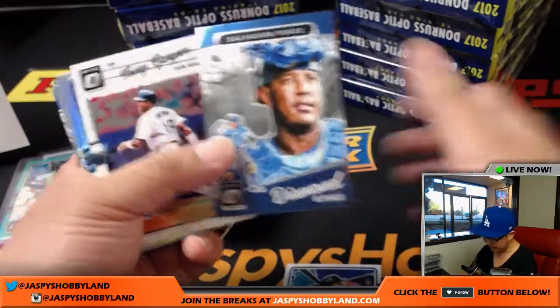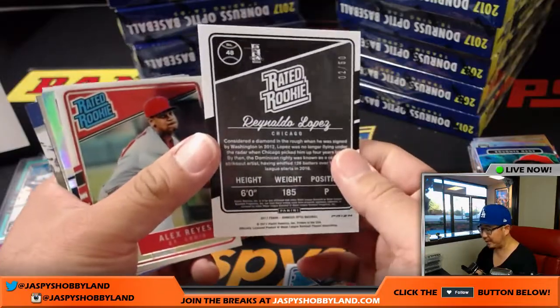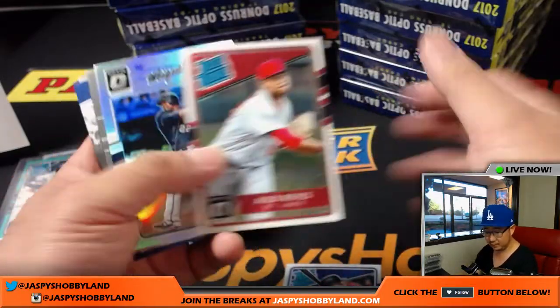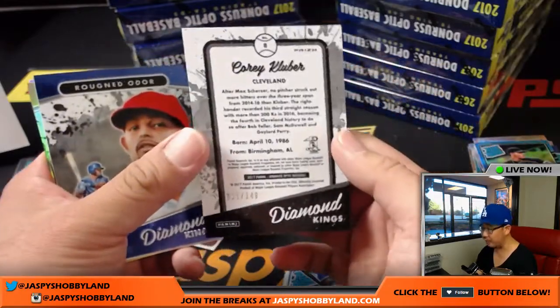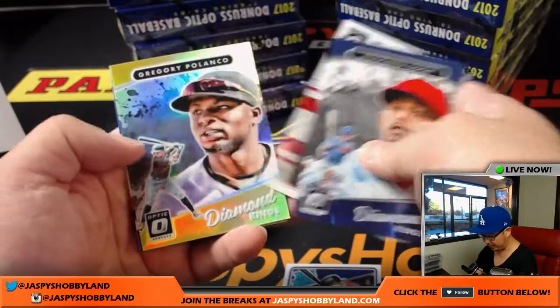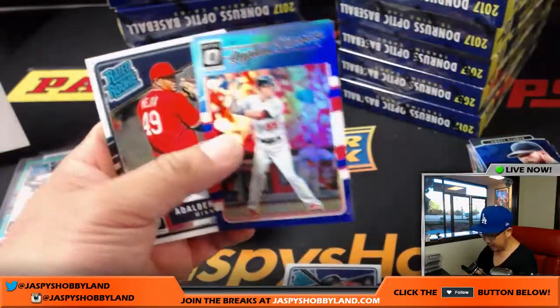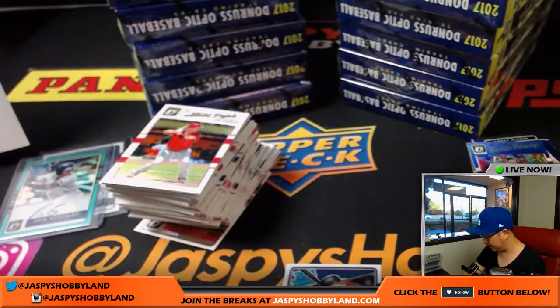22 out of 299. Rated rookie Reynaldo Lopez for the White Sox. 2 out of 50 for Adam Wilson. Corey Kluber, Diamond Kings Blue for the Indians. 11 out of 149. Sherry with the Tribe. And Steven Piscotty, blue at the end right here. 43 out of 149. Nice.